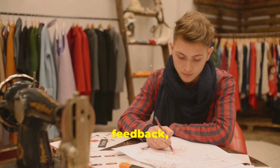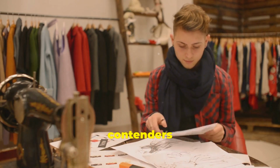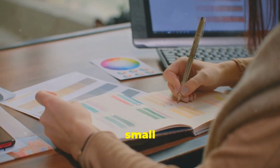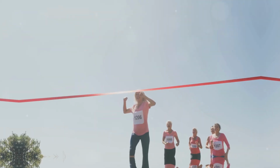Once you've received feedback, refine your designs and select a few strong contenders for initial testing. Remember, it's better to start small and iterate than to go all in on an untested idea.